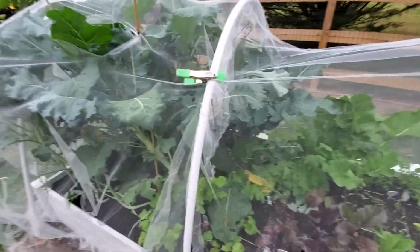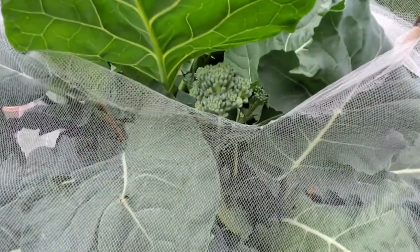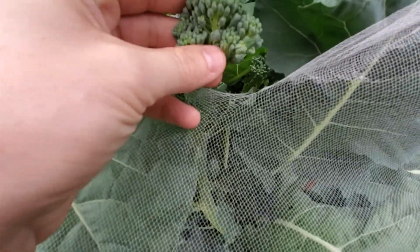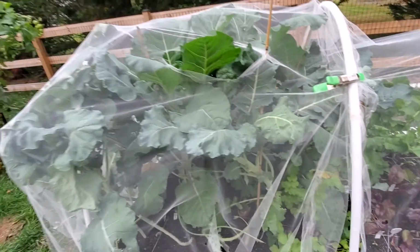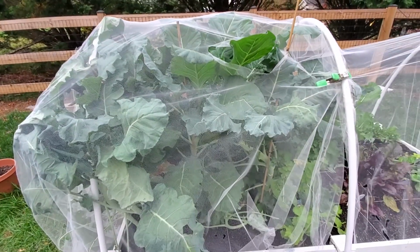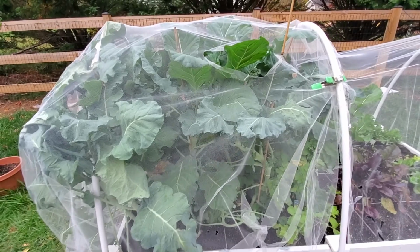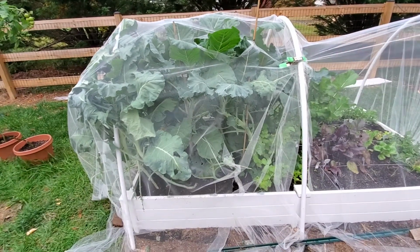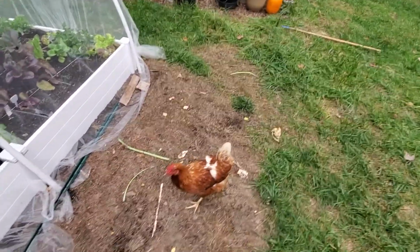But anyway, on that side I have broccoli, which I'm not 100% sure I'll grow much more of because it's a real pain in the butt to grow. It gets huge. It gets attacked by cabbage flies, cabbage moths, and that's why I originally had started with the netting.